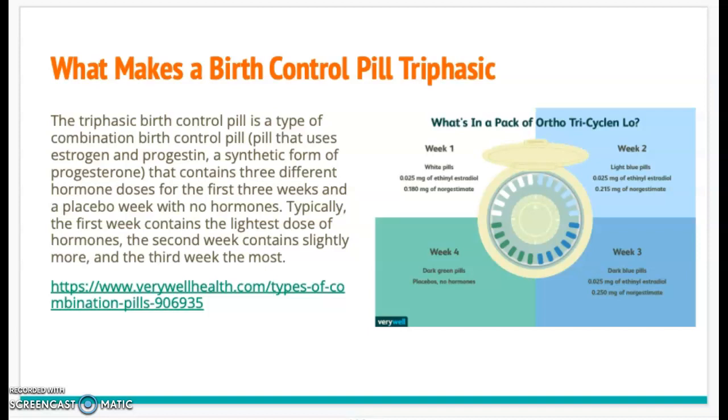Here's an example of a triphasic birth control pill called Ortho Tri-Cyclen. You can see here the starting dose is 0.025 milligrams of ethinyl estradiol, 0.180 milligrams of norgestimate. Ethinyl estradiol stays the same, norgestimate goes up a little bit. During week 3, ethinyl estradiol stays the same, norgestimate has gone up again. And week 4 is a placebo week in which there are no hormones at all.